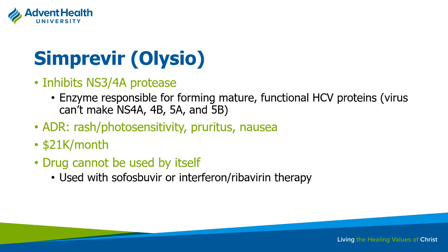That was the old way we used to treat it. It was a combination of interferon and ribavirin. You'll see that nowadays these are going to be reserved for patients that have really resistant strains of Hep C, or maybe if patients are not responding well to the normal regimens, you can add this on potentially.